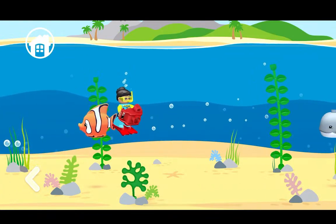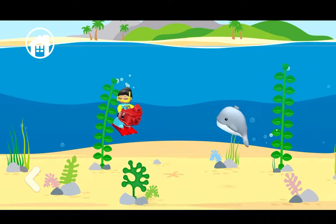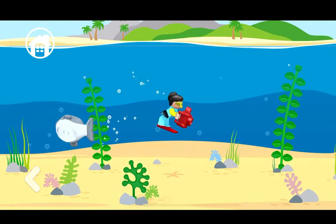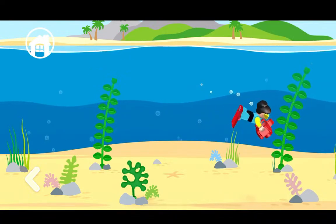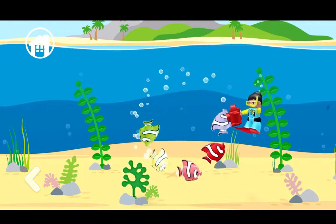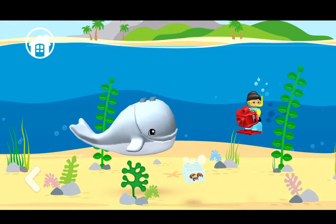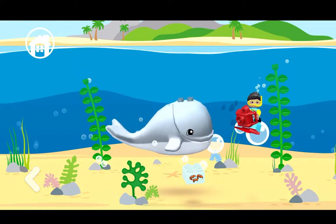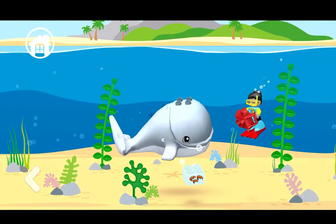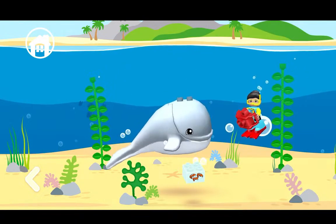Hello, dolphin. What dolphin can do for us? It jumps out of the water and does a trick. Super. And one more fishes, dancing fishes. Whale, what can you do for us? Please. Oh no, it's not so. Oh, whale rises to the surface and blows a jet of water. So fun, thank you. Oh no, it's not so good. Photo.